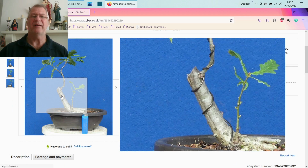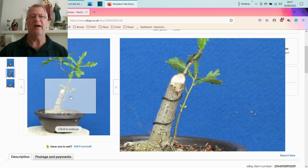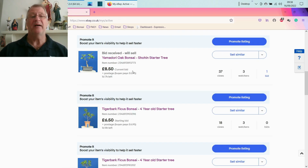Oh, that's right. Bit of wire, very, very basic. I think the reason with this is, if you look there, it's quite a hacked trunk chop. Wasn't quite up to the standard of Tony on his trunk chop. But that's got 1 bid on it. That's okay. Still only 1 bid on this Yamadori Oak.